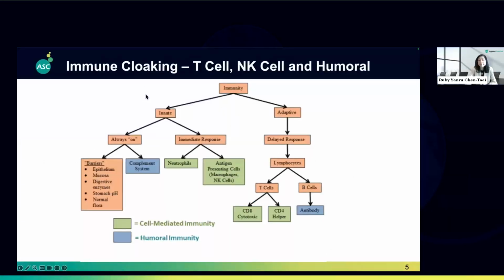So the main routes through which immunity works fall into two main categories. One is cell-mediated immunity, and the other is humoral immunity. And in the cells, it's mainly T cells and NK cells, and there are also macrophages and dendritic cells, right? And so if we look at this, the cell-mediated immunity here is in green boxes, right? So they're mainly CD8 T cells, and then the humoral immunity, the antibodies, are produced by B cells, yeah.